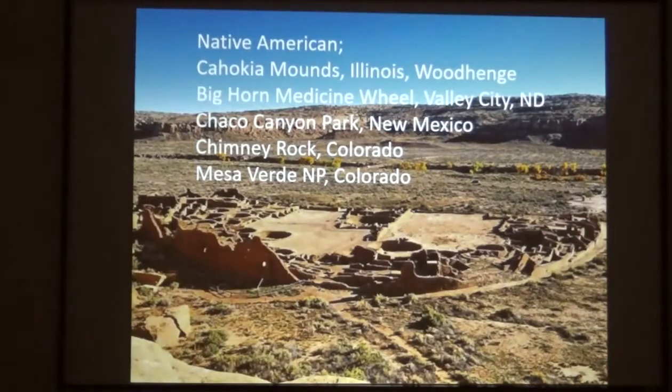But where does this fellow suggest? Well, there's Native American sites, and there's a surprising number of them. There's one in Illinois they call Woodhenge, in that it marks various times of the year astronomically, but with wood and not with stone. And there's other places that they visit as well. Mesa Verde, I've heard about it.